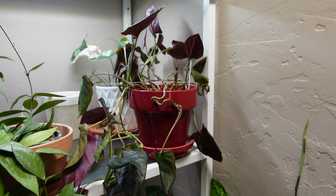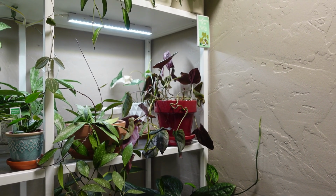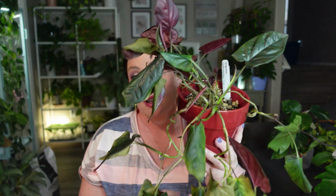I do water this plant once a week just because it's in a small pot. It does sit close to the grow light, like right under the grow light. And I started thinking about it when I did my plant room makeover in September. I moved this plant to that location, and I don't know if it just didn't adjust well and it started declining. I'm not sure what happened to it, but I mean, it looks so sad, you guys. I'm so sad about this plant. I don't know what to do. But this is my sad plant here in the month of October.